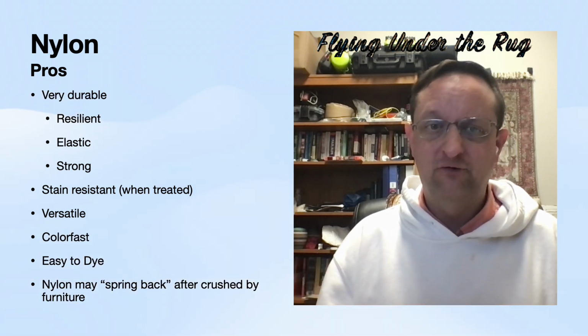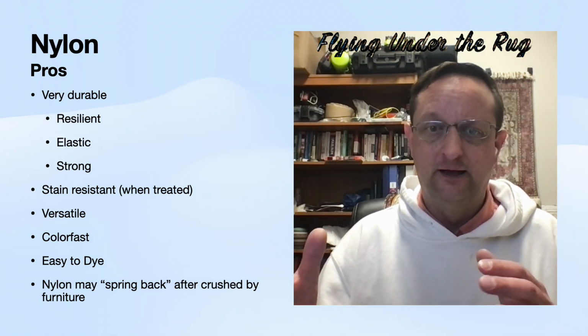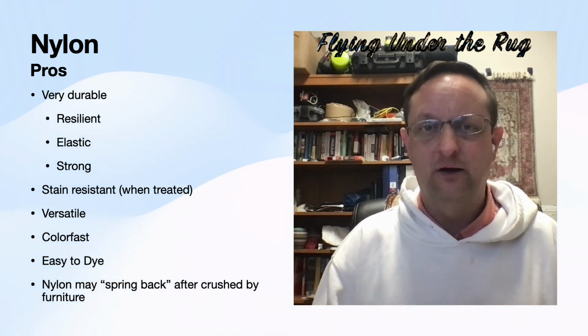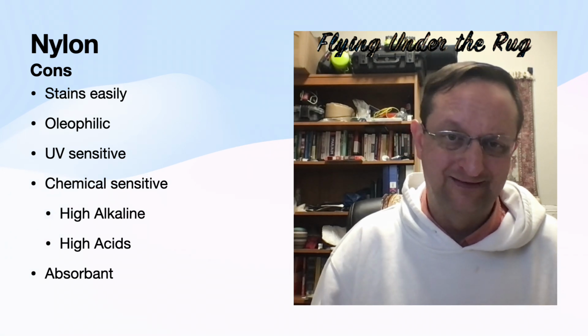So if you've got lots of big furniture, or you're planning on moving, getting a nice nylon carpet can really, really help with that. Or if you like to move your furniture around and rearrange things, getting a nylon carpet can really, really help with that. Okay. Some of the cons with nylon.